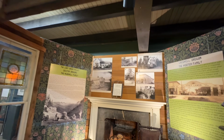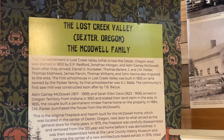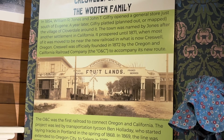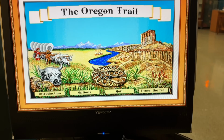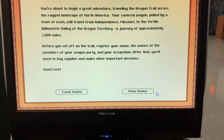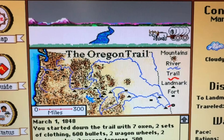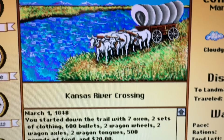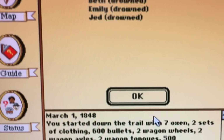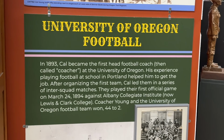Each museum I ever go to has different ways of talking about the local towns, and they did a nice job here too with different written histories, and then kind of showing the inside of a home or the local area. They have the Oregon Trail game, which I haven't played in a long time. And as I got started, I go, okay, yeah, here's the Kansas River. But I did not do very well. So we're breezing through here.